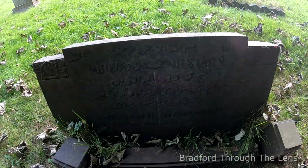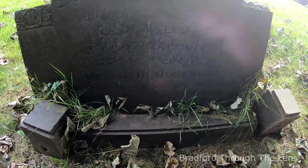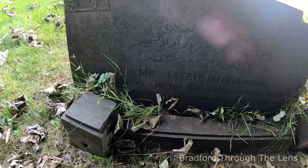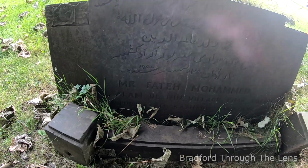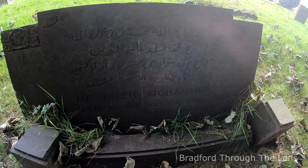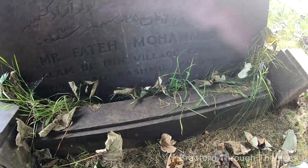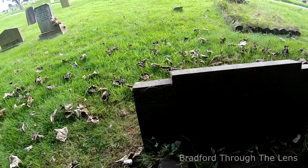Looking at these graves, you wouldn't think they're in Bradford or West Bowling. Do you know what I mean? It's just the look of them. They look like they're from Pakistan, don't they? That's right, yes, from that part of the world. So Mirpur, Azad Kashmir, Pakistan. Interesting.